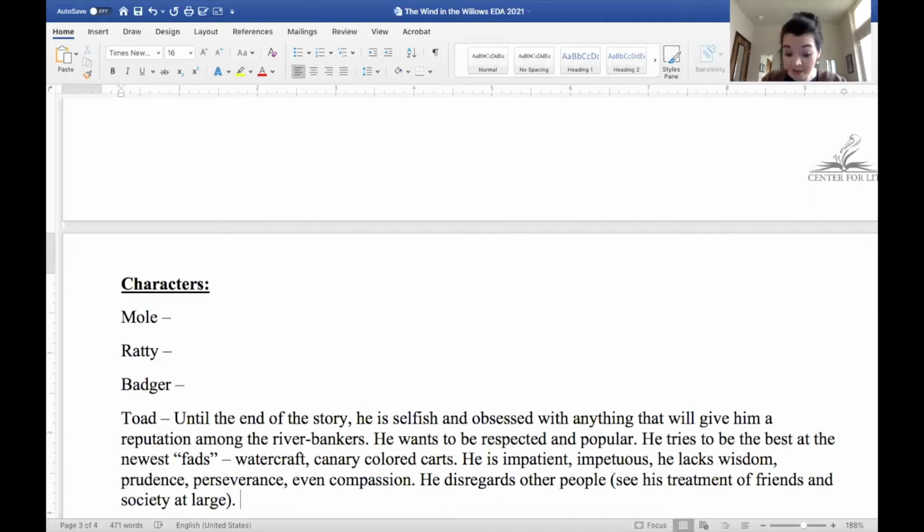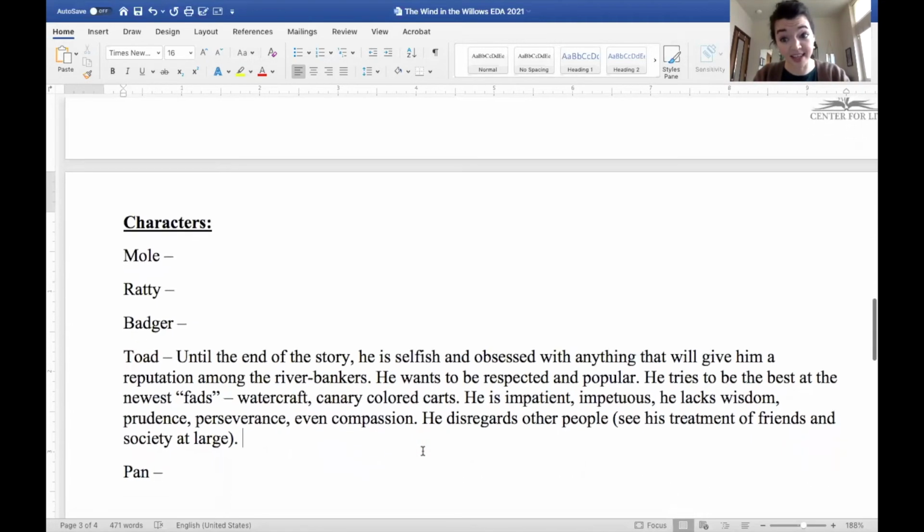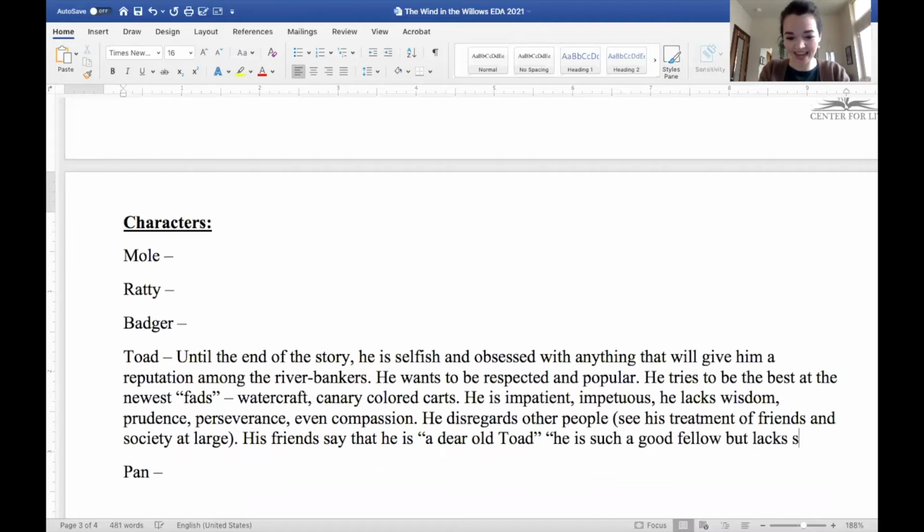Yes, very good. What do other people say about him? What do his friends say about him? They acknowledge that he lacks all these things, and they're still his friend. They call him dear old Toad, poor old Toad. Yes, very good. He's dear old Toad. Otter says he's such a good fellow, but no stability, right? I would agree with that. Yeah. Lacks stability, especially in a boat. And then they laugh, right?